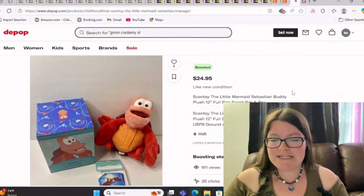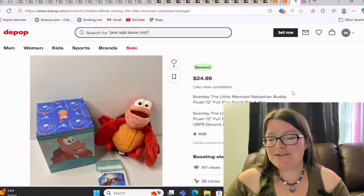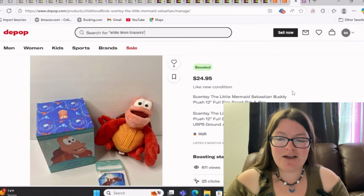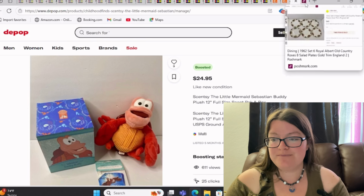Then we have one Depop sale, and this is Scentsy The Little Mermaid Sebastian Buddy. I picked up a decent sized lot of Scentsy stuff last year, and I just have a little bit left of it, and this was one of them. And I had probably $5 or so into every piece in that lot. This sold for $19 on a best offer, and my profit was $10.95. The fees are definitely lower on Depop than other platforms.